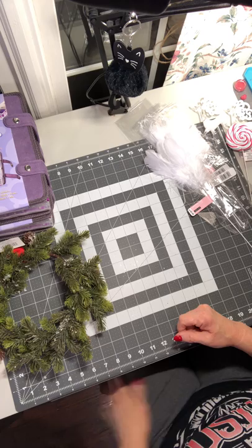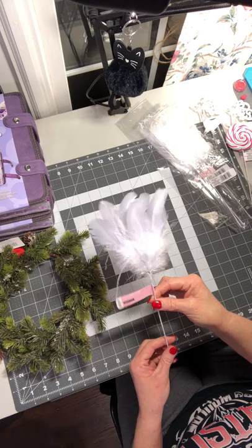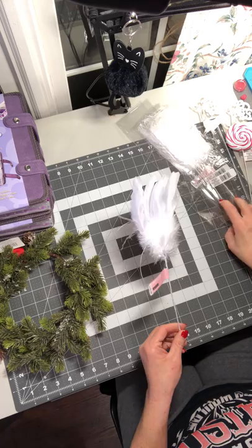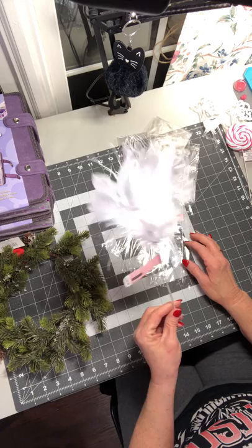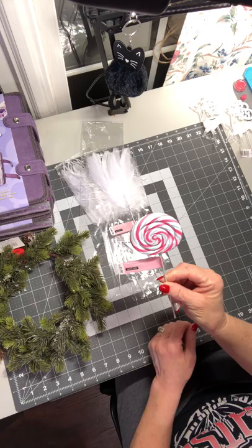Let's see. I found these little feather picks. They're just little picks. They were $3.99 originally, made them $1.20 each, after the discount. I think I got four of these. Yeah, I did. And I got a little lollipop. It was also $3.99, so that made it $1.20.